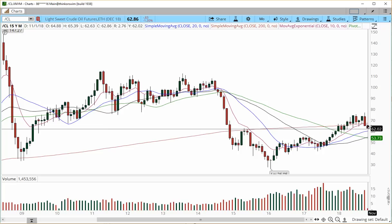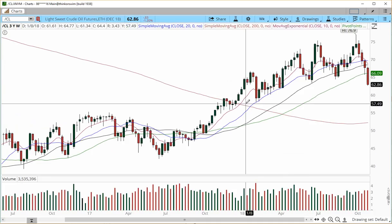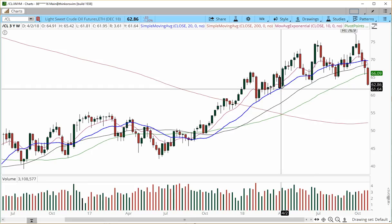Guess what? Minor support from this prior pivot high from May 2015. Okay, so again, we have support there. And I think that there's a lot of selling pressure on price right now. Can it go lower? Well, it can do whatever it can. But here's the thing. Support, 64.20 violated. Number two, 63.30, we had support and it was violated. The price came even more.